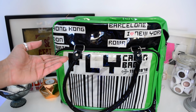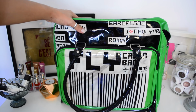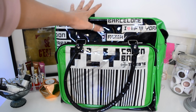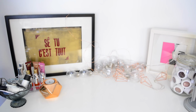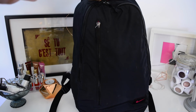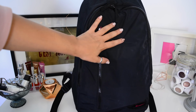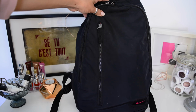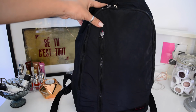If you are extremely fancy, may I interest you in sort of a weekender bag that you can bring with you on the airplane and you don't have to put up in the locker. But because I'm not fancy, here is my backpack. It's plain, it's black, it's from Nike. This is my gym backpack, and it's actually really comfortable to wear, and it carries everything and the kitchen sink.